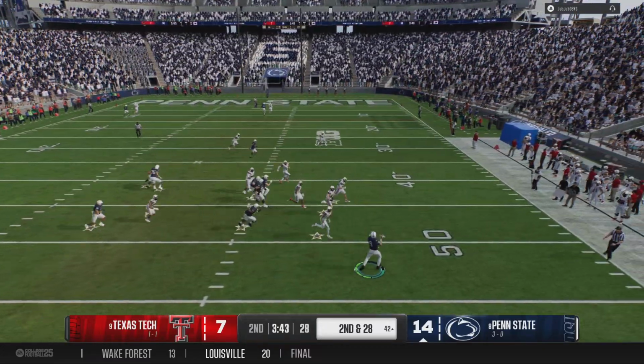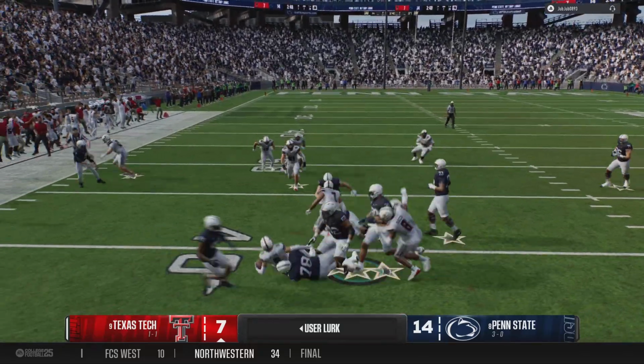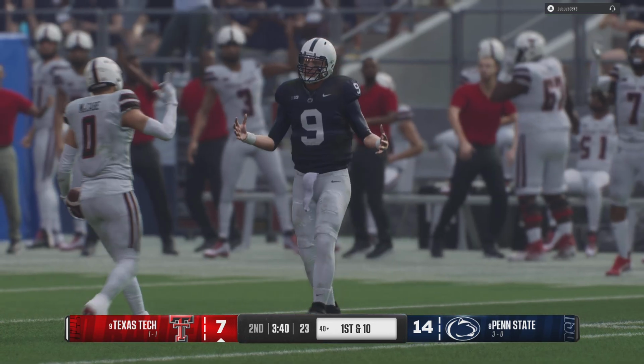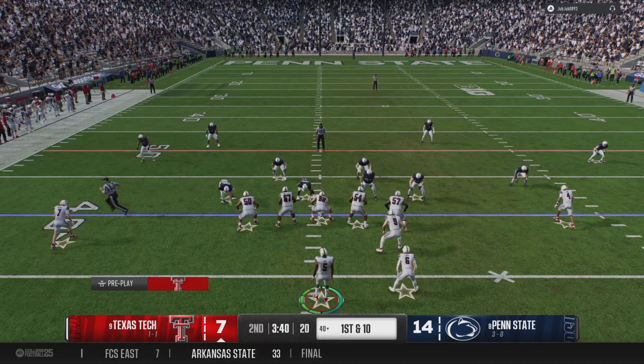Dances away to buy time. Got out of trouble, got rid of it. He fires back across the field, and it's intercepted. Never had a chance to get rolling after the pick, but he gives him the ball in prime field position at the 40. Line gets set, first down.